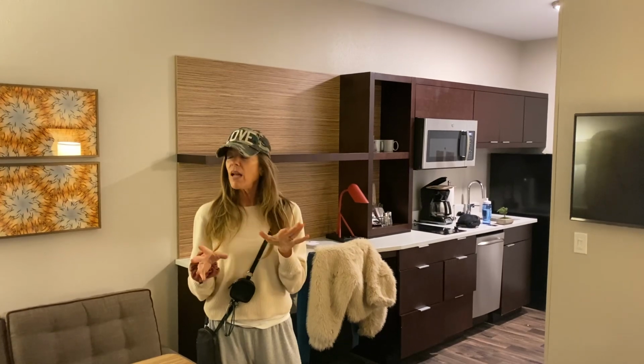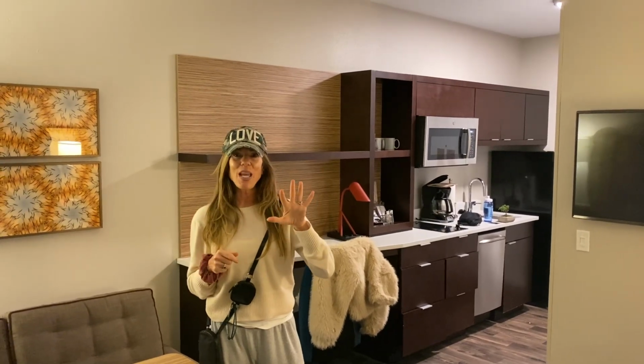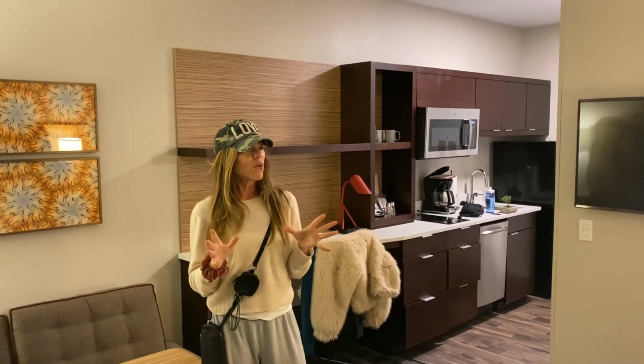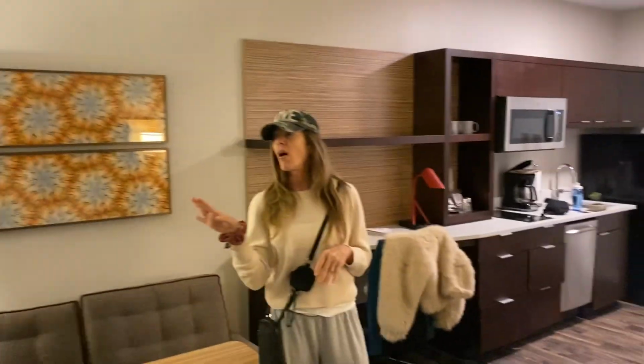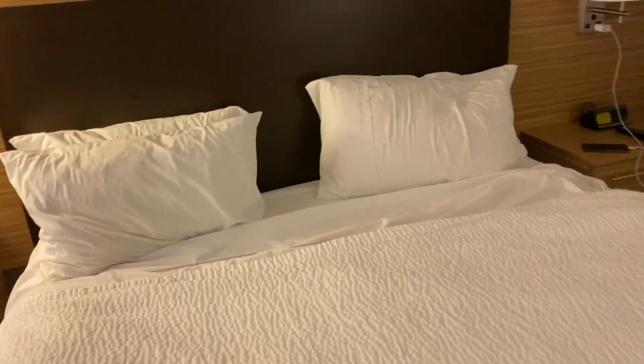So moving right along, 5 pearls on the location. That's great. And then let's go right to the bed and the quietude. I didn't hear a sound from outside, even though we're on the highway. I didn't hear a sound from inside. The sleepability of the bed.